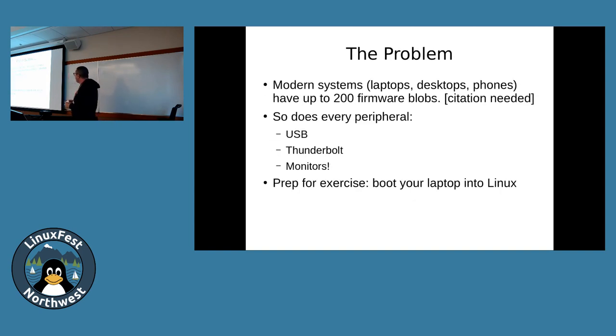So, broad overview of the problem. Modern systems have up to 200 firmware blobs. I never did find a good citation for that. I can't count how many ones I've seen without a good citation. Here's the list. The system itself has all of these firmware blobs, but anything you plug into it also has those firmware blobs. There's a hack for Dell monitors out there that attacks the firmware in the monitor. I forget the name of it. Monitor Darkly, that's right, thank you. Doesn't it attack the USB hub that's built into it? The on-screen display. But that's some pretty devious stuff. Cool, right?